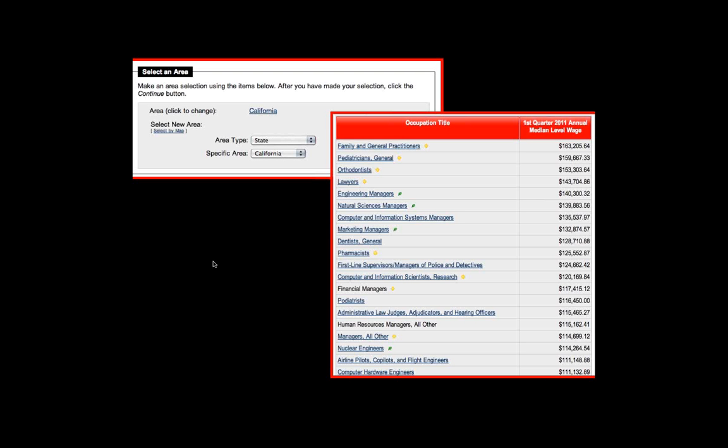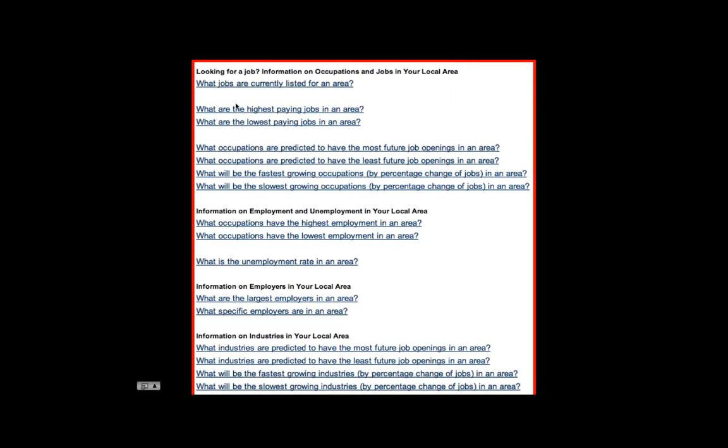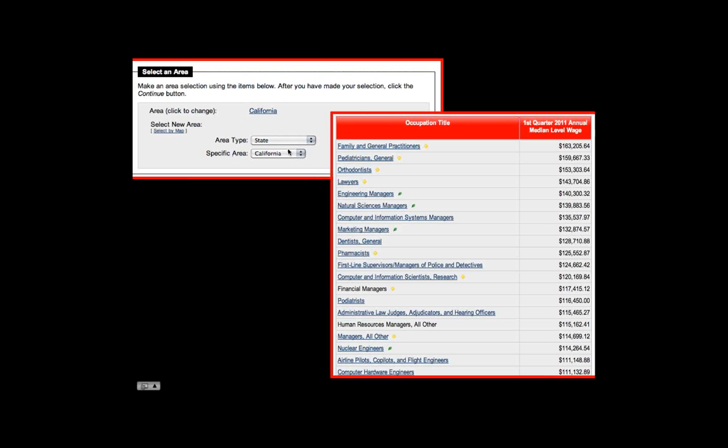I had selected, sorry, I'm going to go back to show you. I did the what jobs are currently listed for an area. And then from here we did the state, specific area was California. And just because I want to see a bigger number, we see all of the jobs listed in California that are the highest grossing. And number one was the family and general practitioners. So it shows you their median level wage, and then it goes down to the computer hardware engineers.